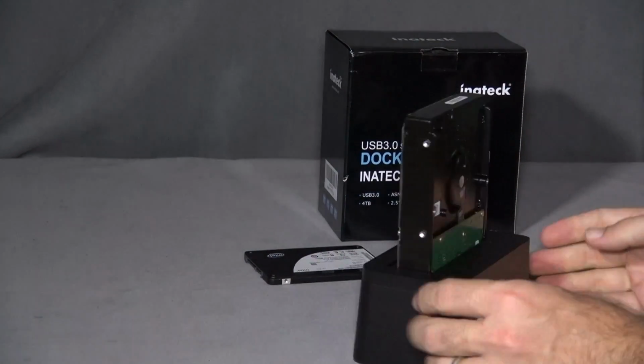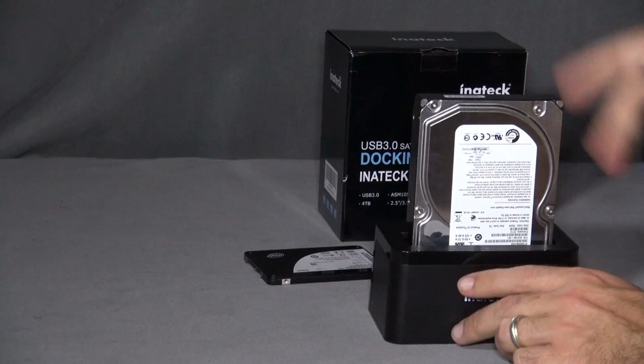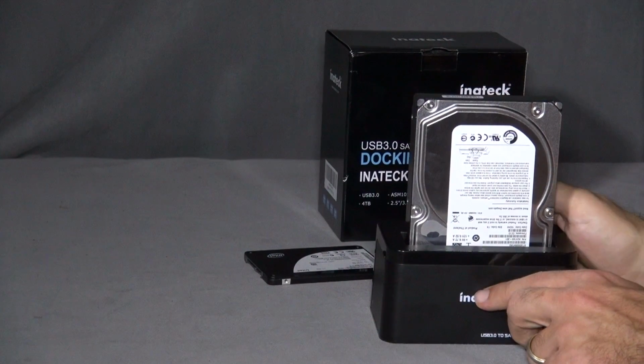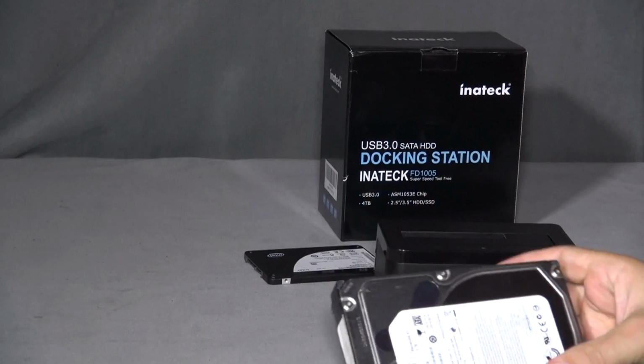So basically, you plug in the hard drive. When you want to start using it, there's a little power button, so you turn it on. The computer then detects it, the hard drive starts running, and you're able to access the hard drive. When you're done, you disconnect it within the computer, turn it off, pull out the hard drive, and away you go. So it's a very easy way to use external hard drives.